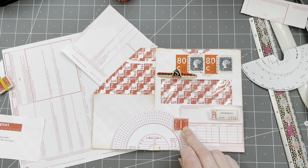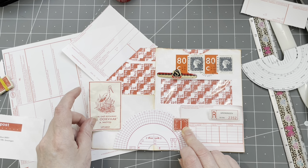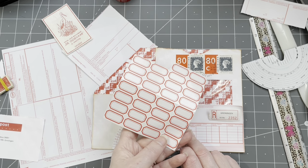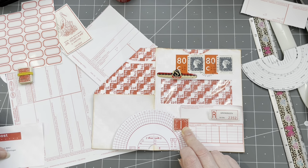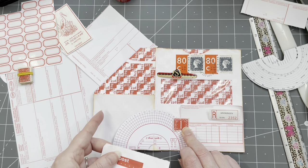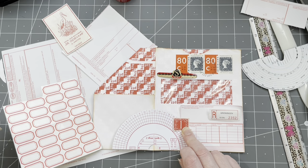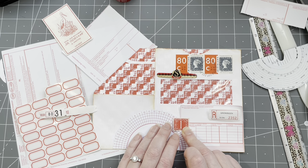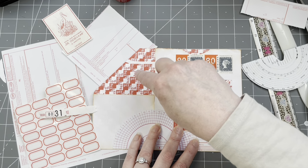I have, don't know if I'm going to use this one. Maybe on this side. Or small labels. I'll do that probably after the stamping. And I also have this. I think I want to use this on here. Same with probably a label and, oh, maybe this one. Yeah. But first, I think I'm going to stamp, glue all of this on.